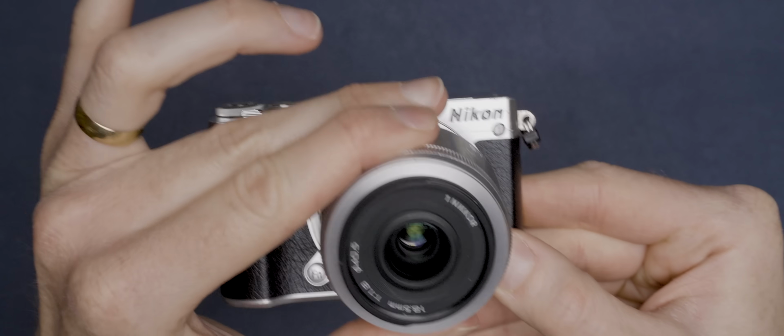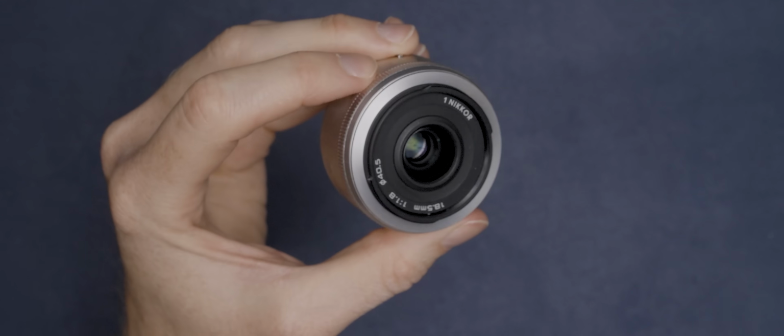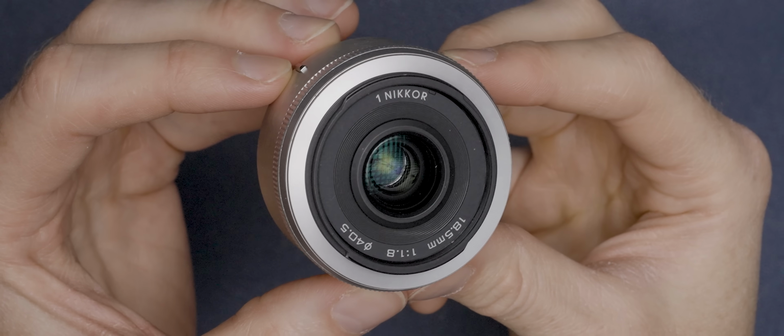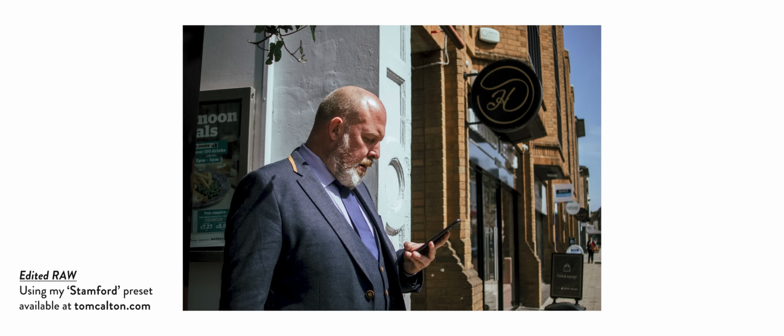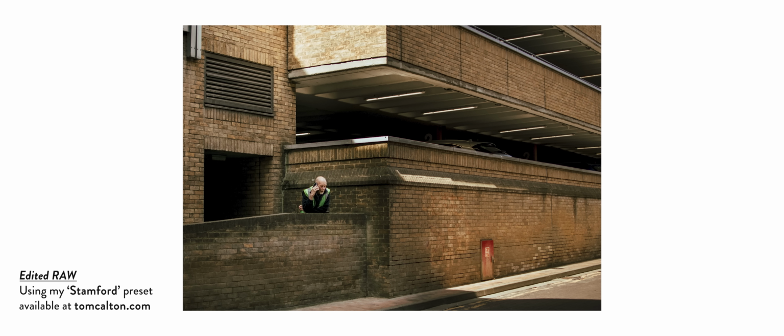Now, I can't obviously talk about image quality without also mentioning the lens that I've been using on this camera, and as I mentioned at the start of the video, I actually bought this J5 bundled alongside this 18.5mm f1.8 prime lens. Now at first glance, an 18.5mm lens may sound like a super wide focal length, but when you consider that this 1-inch sensor has a crop factor of around 2.7 times, after doing the maths, you'll realize that the images you end up creating will look something closer to that produced by a 50mm lens on a full frame camera.